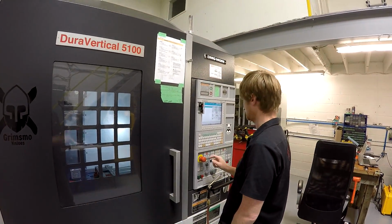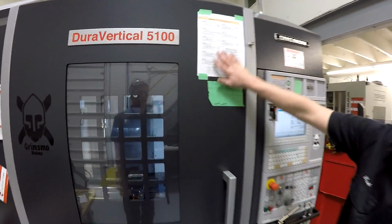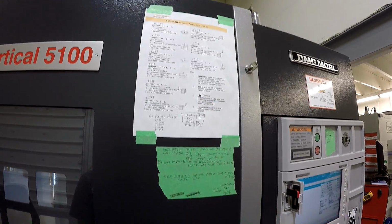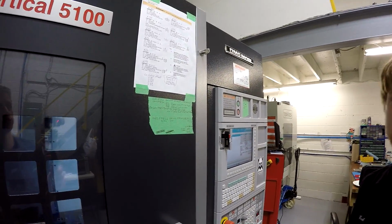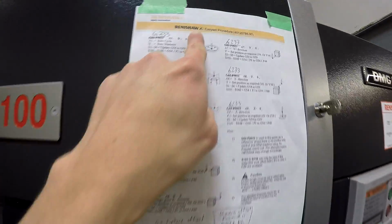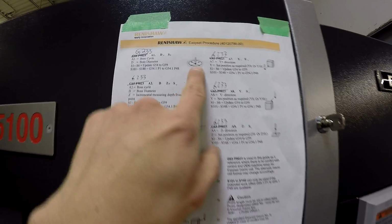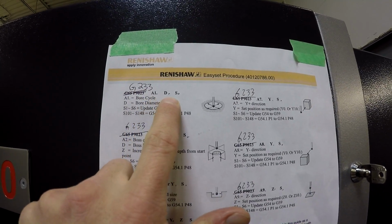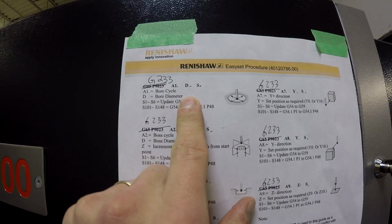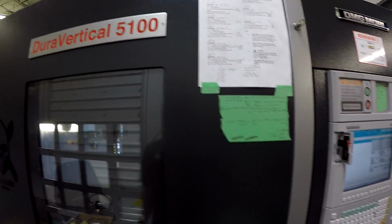And you get to know all the little code things, and you just memorize them, or we have them written down. Yeah, this is wonderful for me. I get worried that I didn't remember it correctly, so I can always just look at it, proof it, and make sure I did the right one at the right time. Yep, you need a little cheat sheet. So this is a Renishaw cheat sheet that they actually sent us, and we printed it out and did some edits. To probe a center bore, you type G233 A1 dot. You've got to remember the dots on a FANUC control. Diameter and then offset, and then it's done. It just probes the hole, and it's awesome.